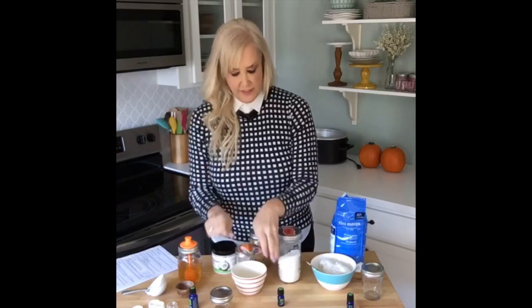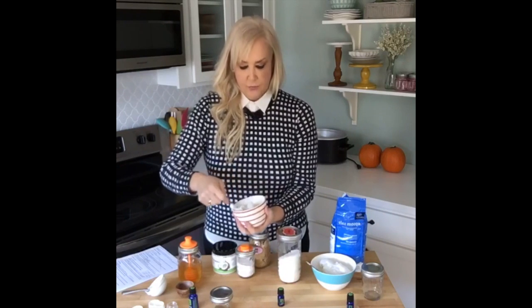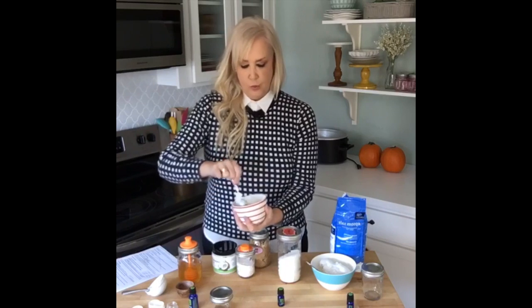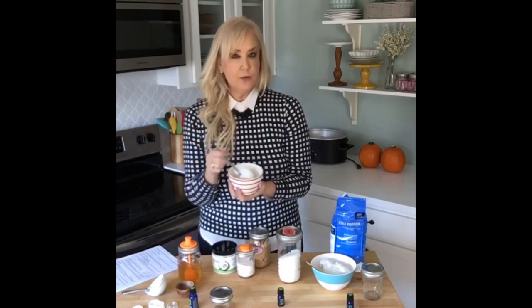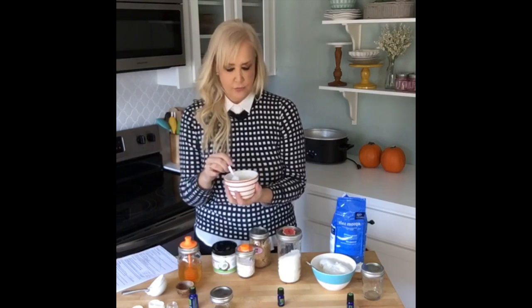So once again, I'm not even gonna try and do it while we're live, but you just want to mix it really well. Might need to get a fork in there. And the more you mix it, it kind of warms up, and then it's easier to mix. And this will actually make about enough for 1 application. It's so easy to make. You don't really need to make a bunch. You can make it every time because it's so easy.